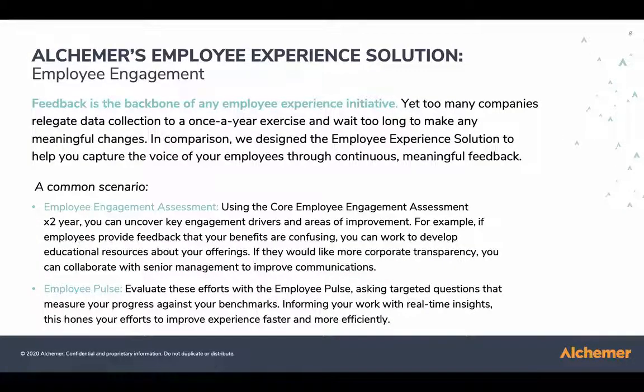For the next part of our conversation, I'm going to break the overview of the package solution into 2 sections, one about the surveys that support employee engagement and one about the employee portal. So let's start with employee engagement. Feedback is the backbone of any employee experience initiative. The employee experience solution is designed so that HR professionals can not only address individual employee feedback, but drive macro changes across the organization for all employees.